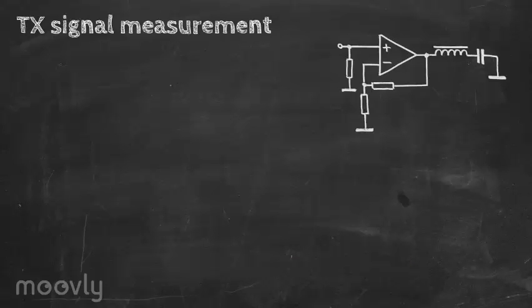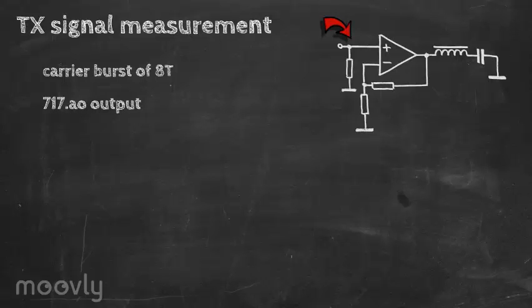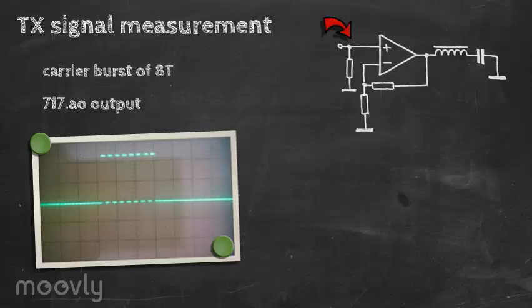Let's start with the transmitter. For the sake of clarity, the following oscilloscope traces have been generated with a burst of carrier signal lasting for 8 periods only. First, I wanted to check that the output of the analog node 717 is a good square wave signal with correct frequency and amplitude. A snapshot of a scope screen confirms the generator works correctly.